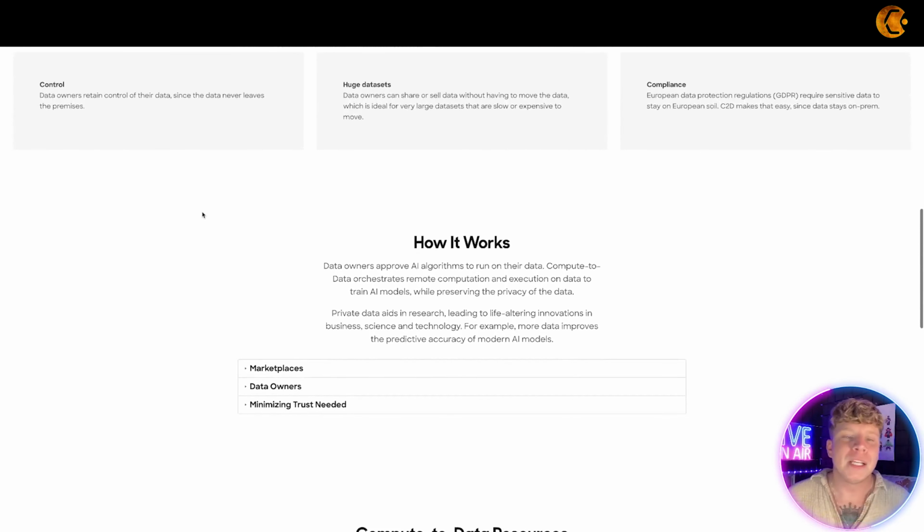Now, how does this work? So the owners approve the AI algorithms to run on their data. Now, compute to data orchestrates remote computation and execution on data to train AI models, all while preserving the privacy of the data. Private data aids in research, all right, leading to life-altering innovations in business, science and technology as well. For example, more data improves the predictive accuracy of modern AI models.